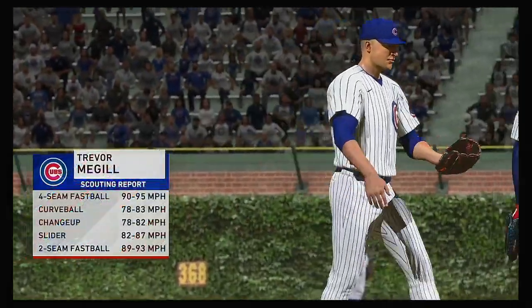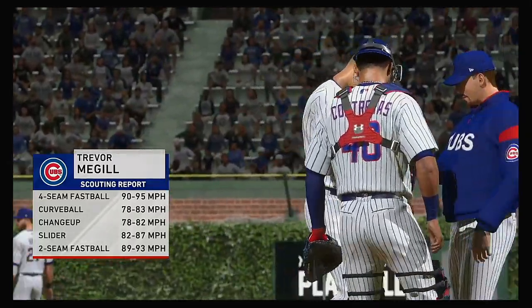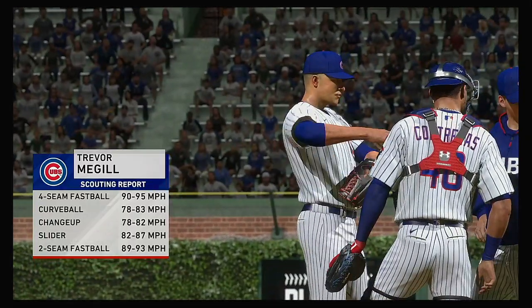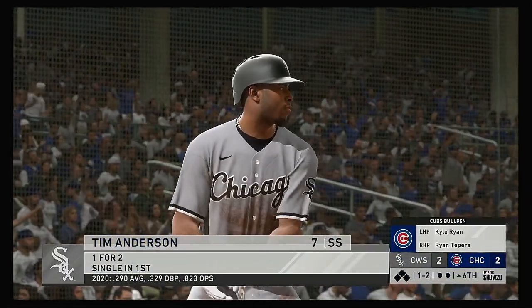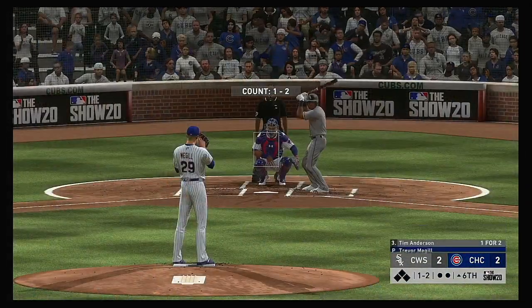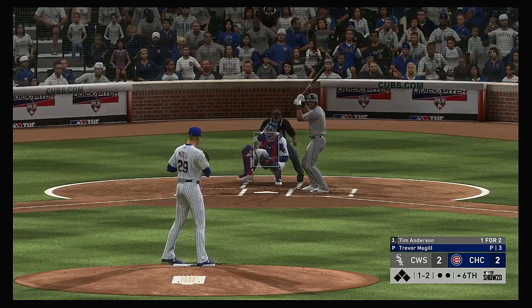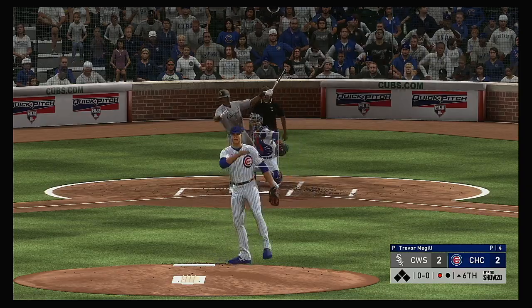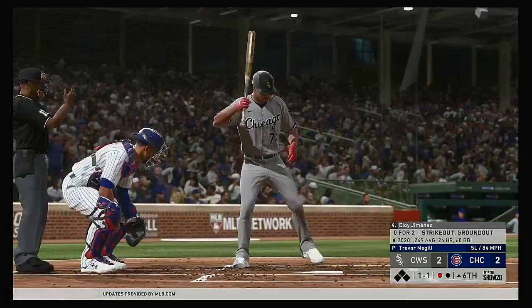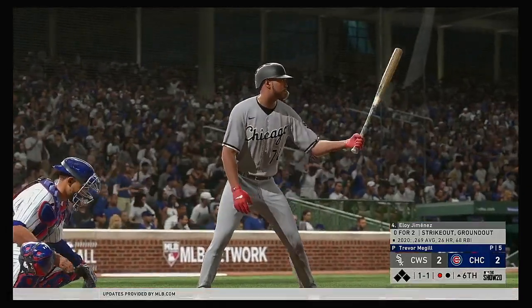Trevor McGill takes over to start the sixth inning on the mound. Now pitching for the Cubs, number 29. New inning set to get underway, and up next it'll be Tim Anderson. A ball and two strikes. Here's the pitch, and he wasn't going to hit that one. The strikeout, and there's one gone.